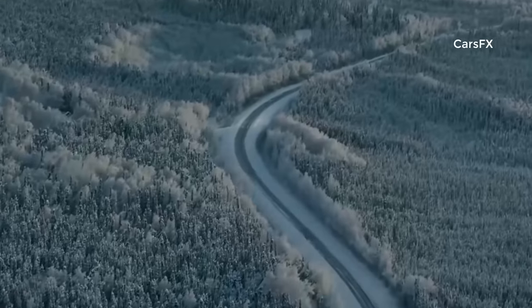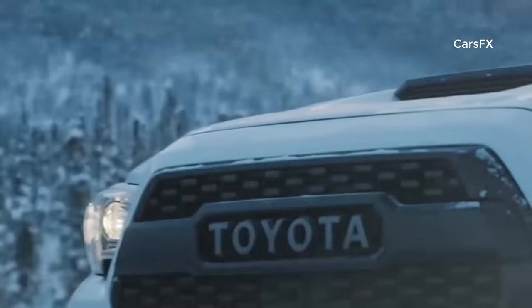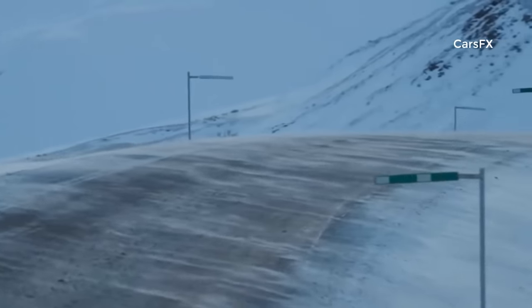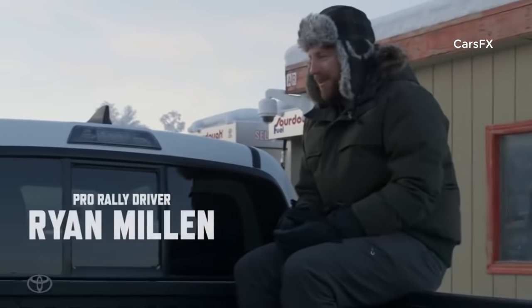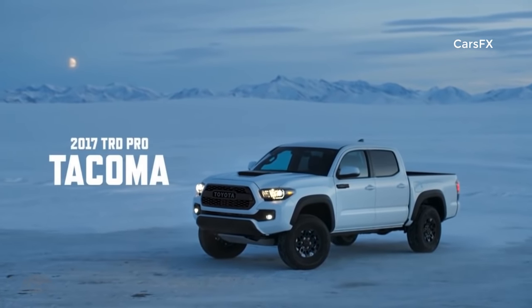Alaska. It's one of the most unforgiving places in the world, especially in the dead of winter. One wrong move up here, and it's game over. I'm Andy Bell, and this is my buddy, Ryan Millen. And this is the TRD Pro Tacoma.